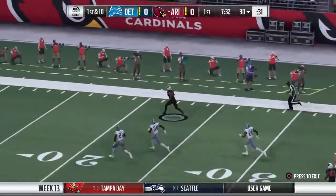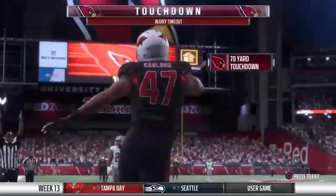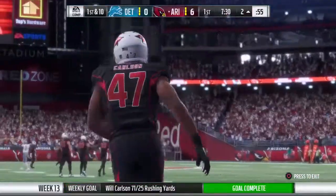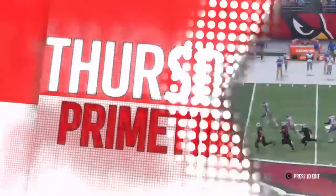He's got the lane, and there he goes. Touchdown, Cardinals. A great effort there. His second touchdown on the season. And the Cardinals have taken the early lead.